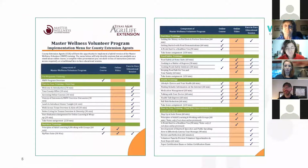And with the idea of trying to make something that fits for the volunteers and for their schedule and for your schedule for that matter, we've put together a nice complement of online learning activities that you can either host in your office with groups of volunteers, or that you can assign as asynchronous learning opportunities for them to do on their own.